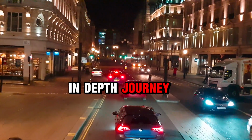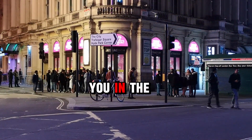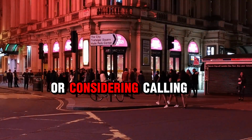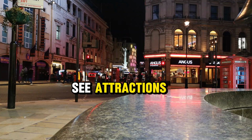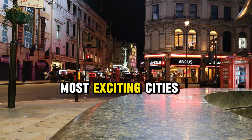Welcome to an in-depth journey through London, the dynamic and historic capital of the United Kingdom. This guide is designed to immerse you in the city's vibrant tapestry, whether you're planning a visit to explore its iconic landmarks or considering calling this global metropolis home. We'll cover must-see attractions, hidden corners, practical travel tips, and the realities of living in one of the world's most exciting cities.